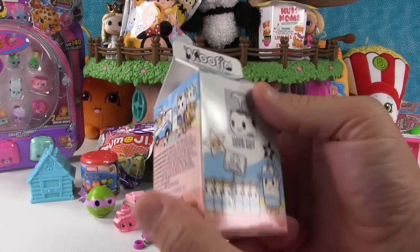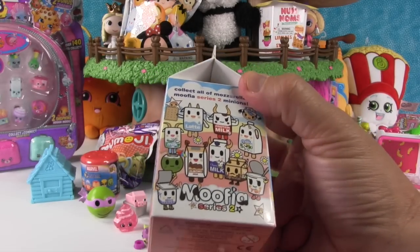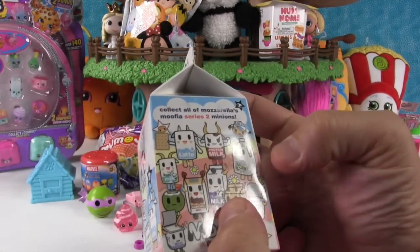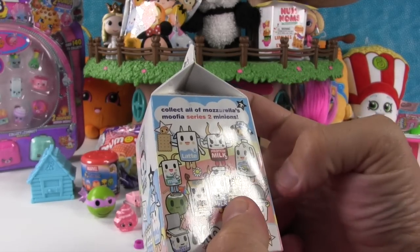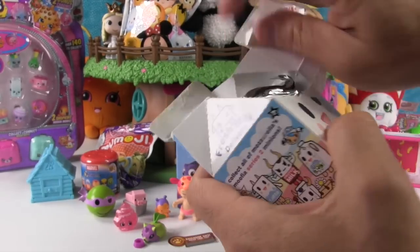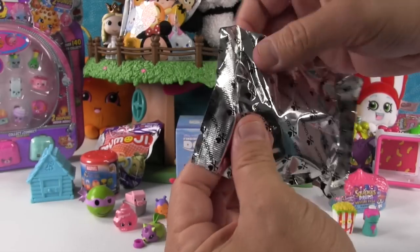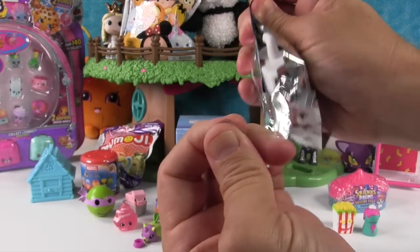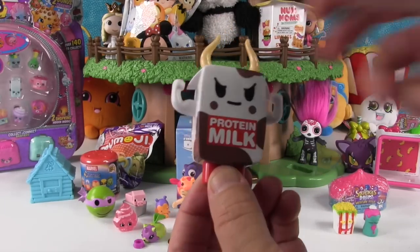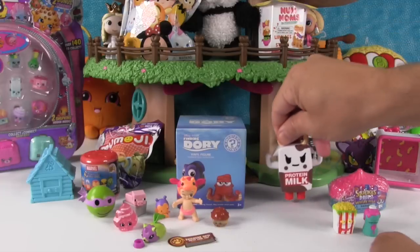This is also series 2. Here are all the people we can get. And Shannon probably wants Zeus, because she always does. I do want Zeus. Mini Moo Moo, which is just the little gallon of milk. I love Mini Moo Moo, too. Oh, we got Muscles. The protein milk guy. Have you seen me? I love Muscles.